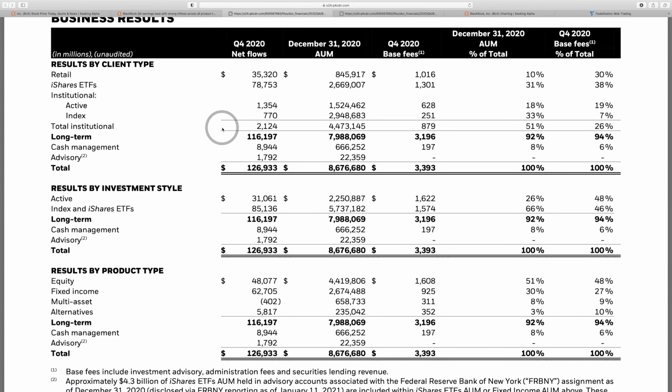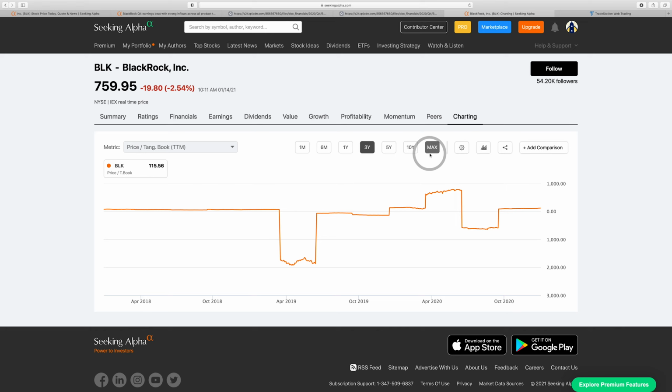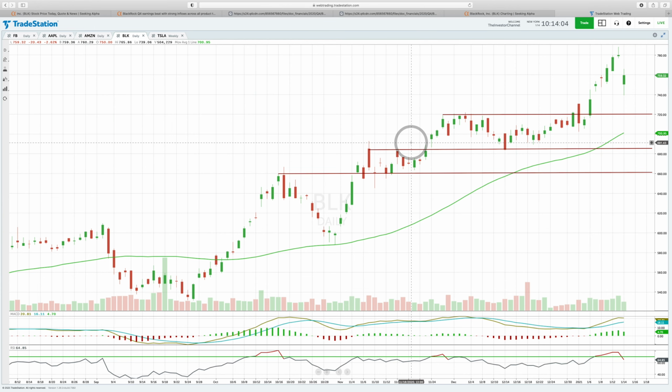We'll take a look at the inflows, some interesting stuff going on here. We'll take a look at the revenue, the expenses, and the profit. We'll jump over to a little bit of valuation talk. Sometimes what we do here on the channel is compare the company to itself. In this case, we'll take a look at tangible book value, which is, I think, something you can do when you're analyzing these larger banks. And then finally, we'll jump over to the stock chart.